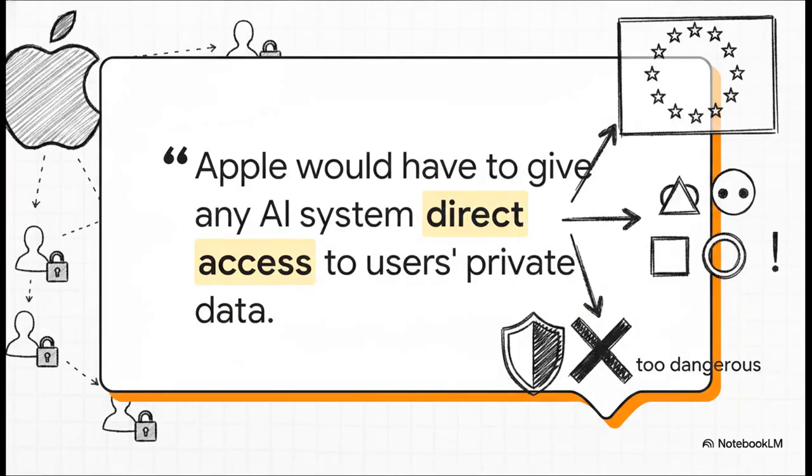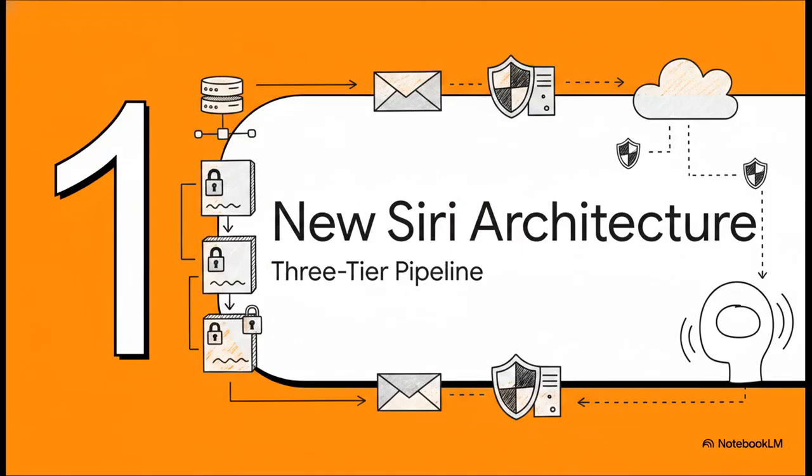Right out of the gate, we've got some serious drama. Apple has actually indefinitely delayed the rollout of Siri AI in the European Union, and you might be wondering why. Well, regulators over there want Apple to give third-party virtual assistants direct access to users' private data. Apple is claiming that doing this is simply way too dangerous, which has created a massive, strict regulatory deadlock. Okay, let's look at why it's considered so dangerous.